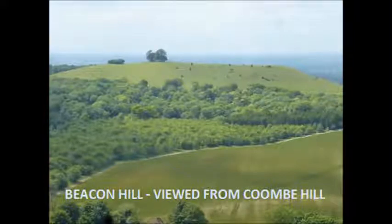Coombe Hill is the highest hill in the area. Beacon Hill has the most powerful energy I've ever come across in the land. So I think they're both running up. But let's look at the pictures first, so we get an idea of what is there.